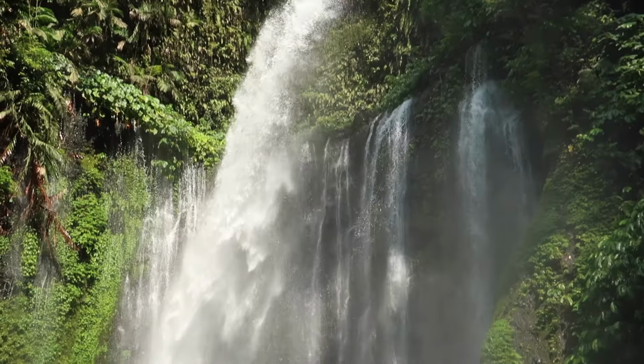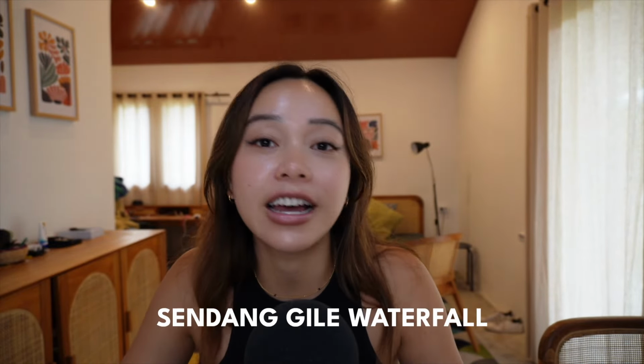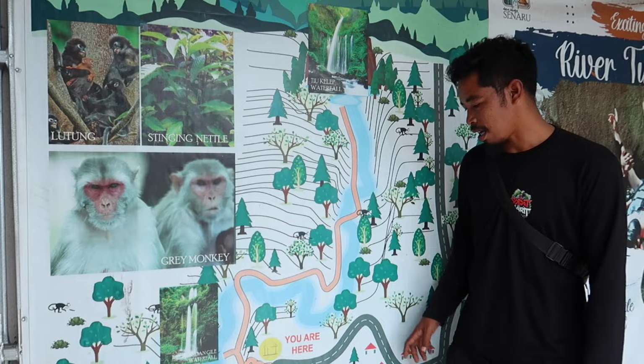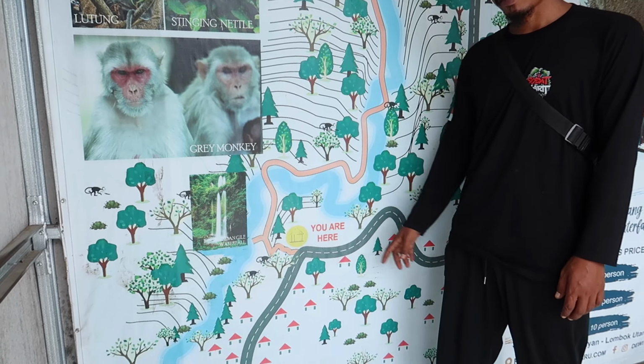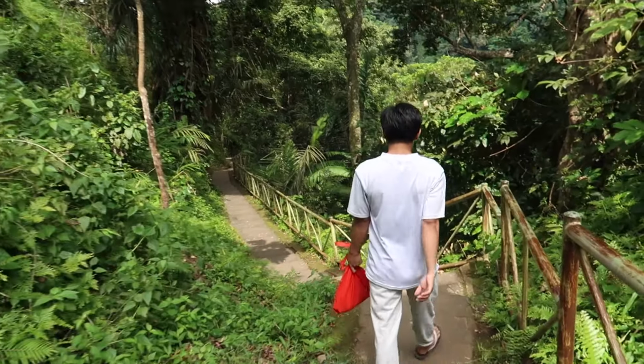You cannot miss waterfalls when you're coming to Lombok. Lombok has some of the most amazing waterfalls, so it's perfect for a refreshing adventure. You definitely want to check out Sendangila and Tiukelep waterfalls. This is located near the Senaru area, and these two waterfalls are often visited at the same time because you can walk from Sendangila to Tiukelep waterfall.